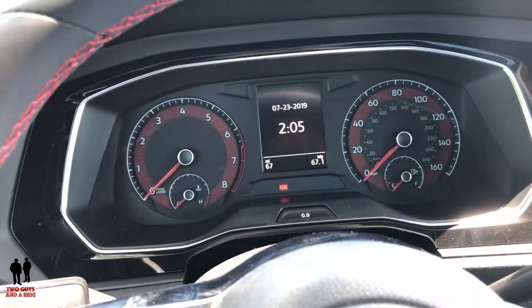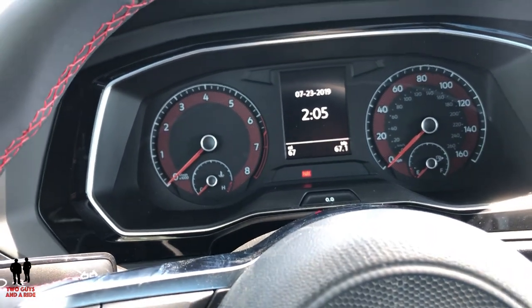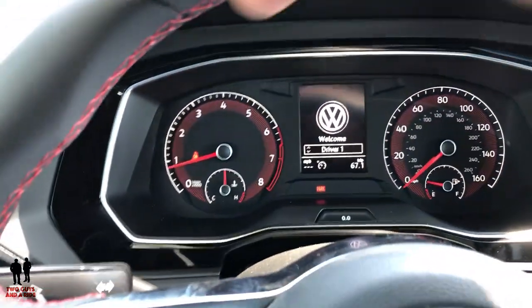Okay, so we're gonna go ahead and start it up here. And you do have to have not only the brake, but the clutch depressed. And then it is a push start. Okay, there's all your dummy lights over there.